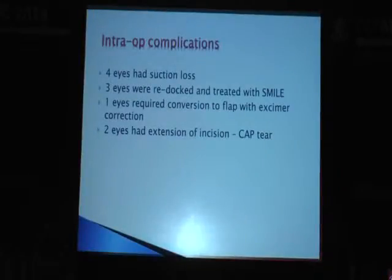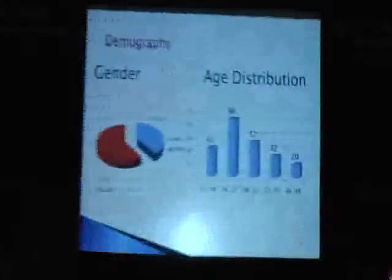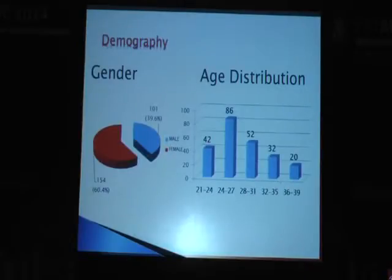Intraoperatively, 4 eyes had suction loss, of which 3 eyes were redocked and we treated them with SMILE, and 1 eye required conversion to the flap followed by excimer laser ablation. 2 eyes showed extension of the incision. Our study included 154 females and 101 males, majority of them being within the 24 to 31 year age group.